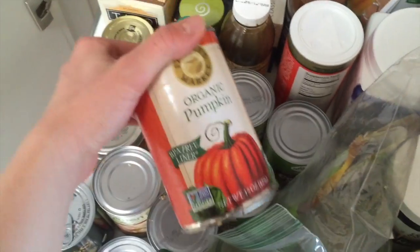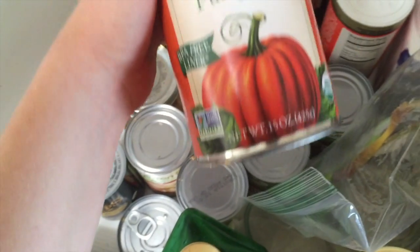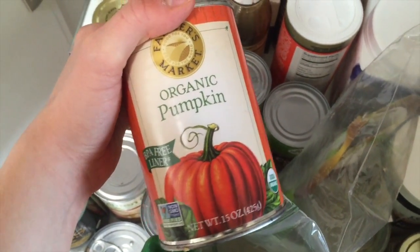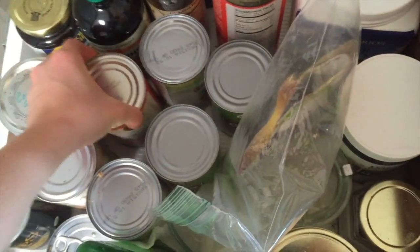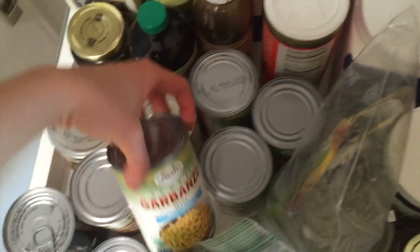I have a jar of organic pumpkin from last winter, but you know, I always want to get into the pumpkin trend, but I don't love pumpkin, and squashes actually really bother my digestive system, so I don't end up using pumpkin when I buy it every season. More garbanzo beans, and then the rest of that's my parents'.